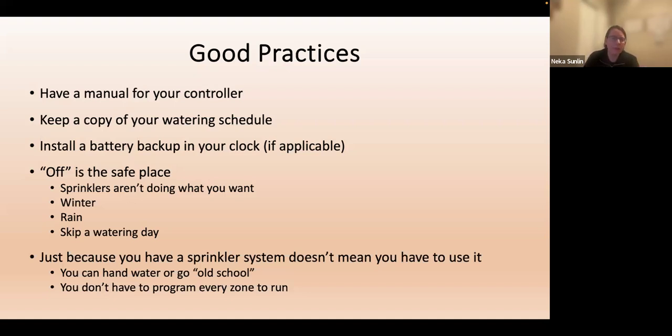And then please keep in mind that just because you have a sprinkler system doesn't mean you have to use it. So if your sprinkler system isn't working or you have a bunch of breaks that you can't get to yet, water your yard old school or by hand. I call old school where you just use a hose and a rainbow sprinkler. That's how I typically water my grass. Or you can hand water.